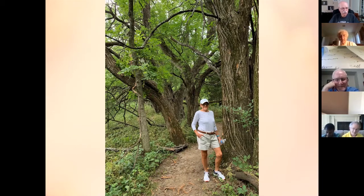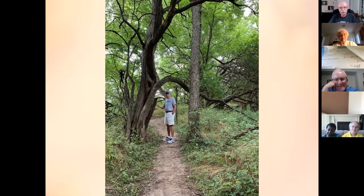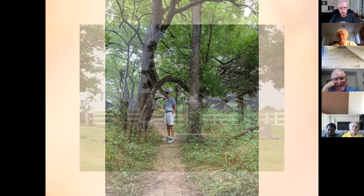I took a picture of my guide here, and especially I like these, I call them gnarly trees. They've got some really gnarly trees in through there that I think are very picturesque. And then I had to slip one picture of myself in. But you can see what the trail is like. That's the easy part of the trail right there.